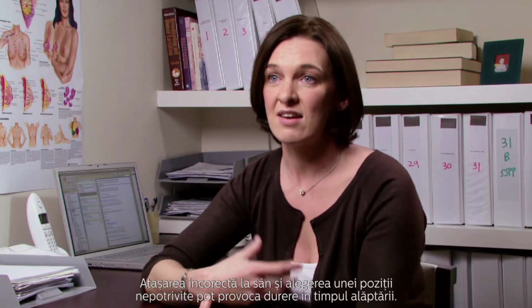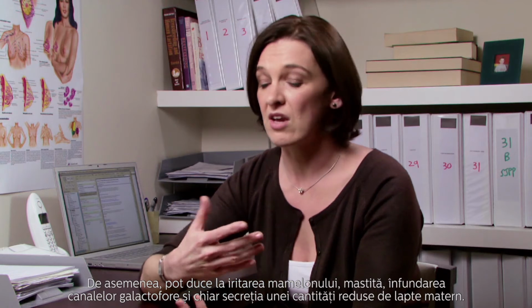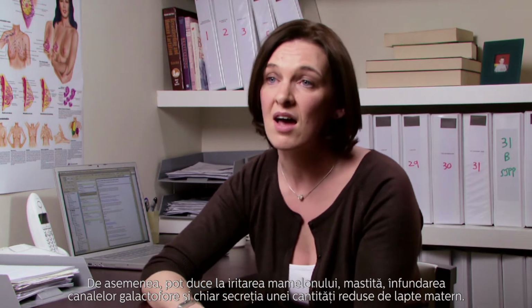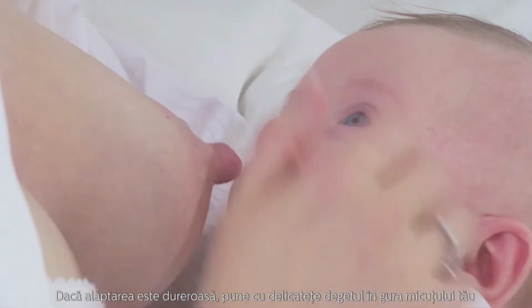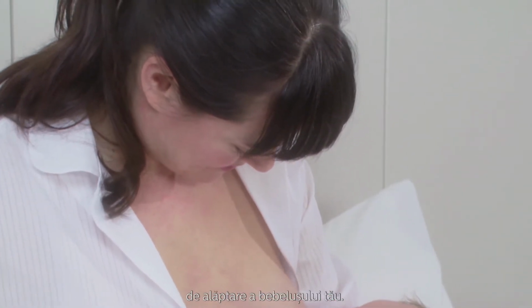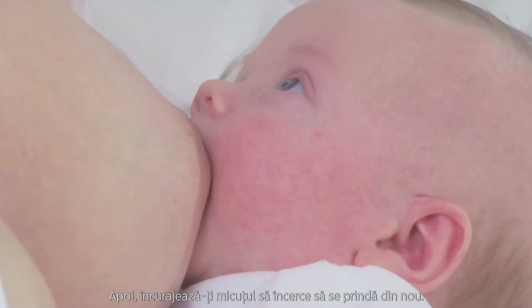Incorrect positioning and attachment to the breast during breastfeeding can cause pain. It can also cause nipple soreness, mastitis, blocked ducts, and low milk supply as well. Should breastfeeding hurt, gently place a clean finger into the baby's mouth to release the suction and perhaps try changing your or your baby's feeding position. Then encourage your baby to latch on again.